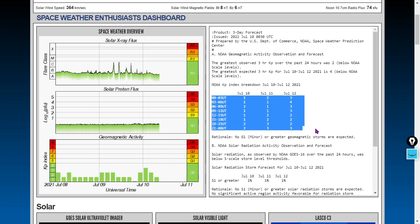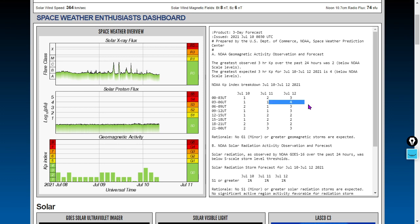NOAA is also forecasting a geomagnetic period of unrest in 2 days. On Monday, July 12th, between 3 and 6 Universal Time, NOAA is forecasting a geomagnetic unrest period, a KP4 event. Probably from a coronal hole wind stream, but it's looking like an awfully wishy-washy forecast there.